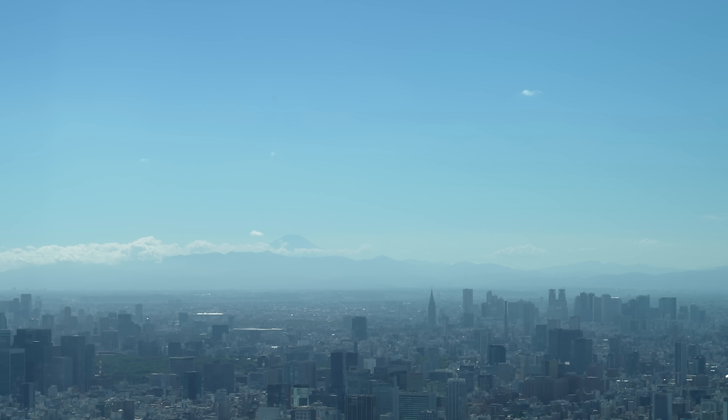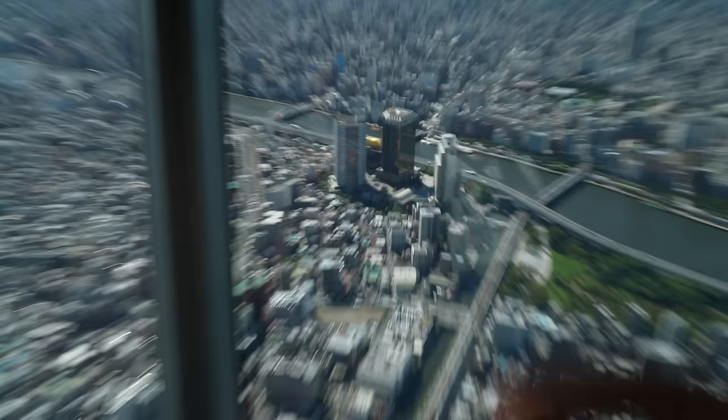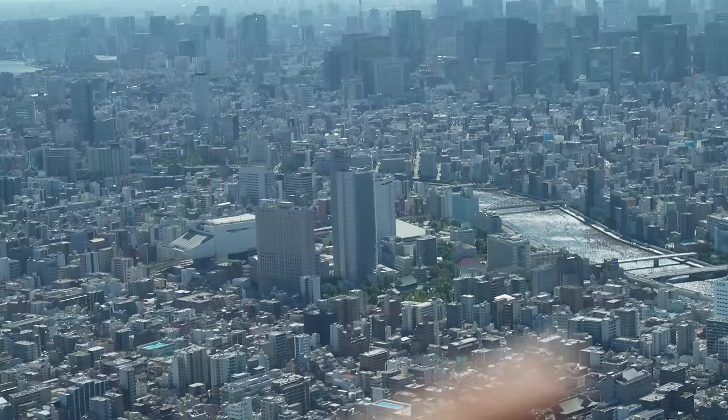Does anything stand out so far? Well, Fuji, obviously. You see that gold thing? Do you know what that is? That is the Asahi Beer Headquarters. I think that's supposed to be the foam on top of a beer. Oh, that's cool. That is the sumo building, and our hostel is somewhere over there.